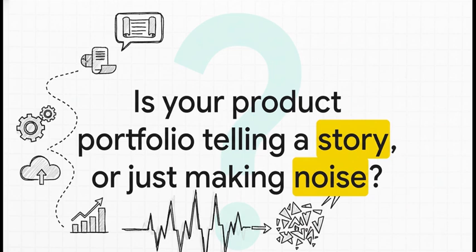When you look at all of your products together, are they telling a single, coherent story about where your company is headed? Or are they just making a lot of noise?